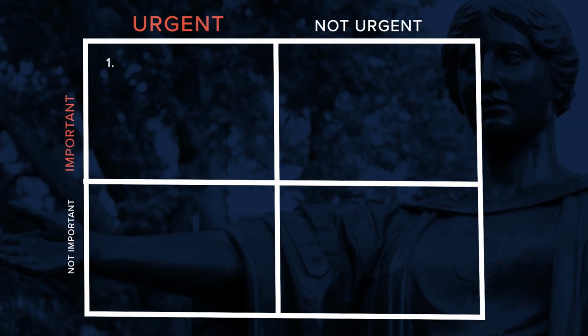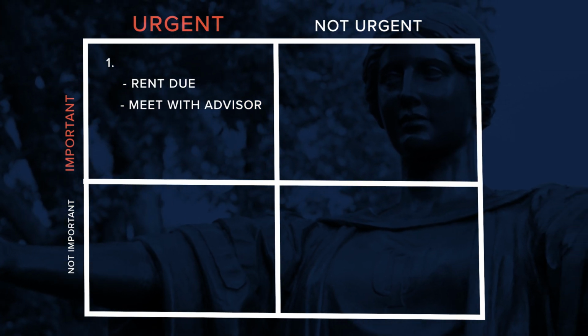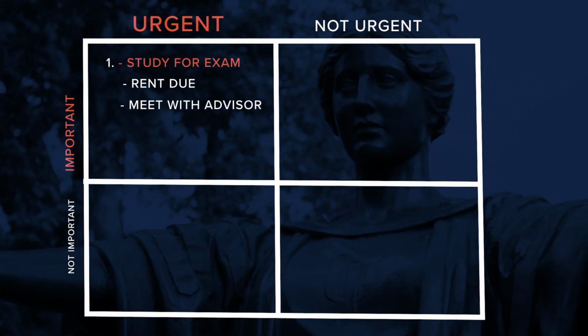First, there's Quadrant 1, which is where you put the urgent and important tasks. These tasks should be taken care of immediately, like studying for an exam that is tomorrow. Often, there is a consequence if we do not complete these tasks, like failing the exam.